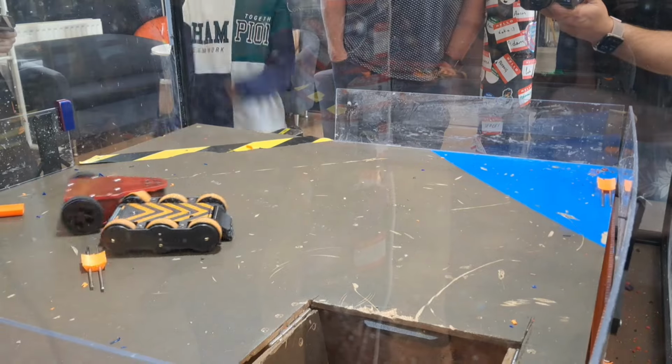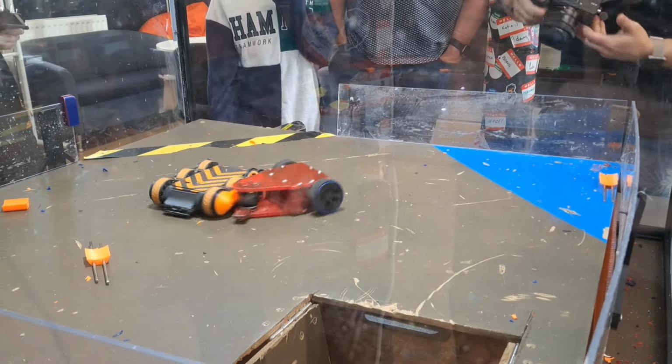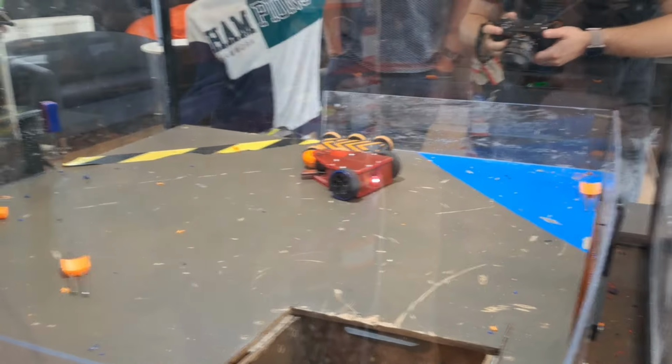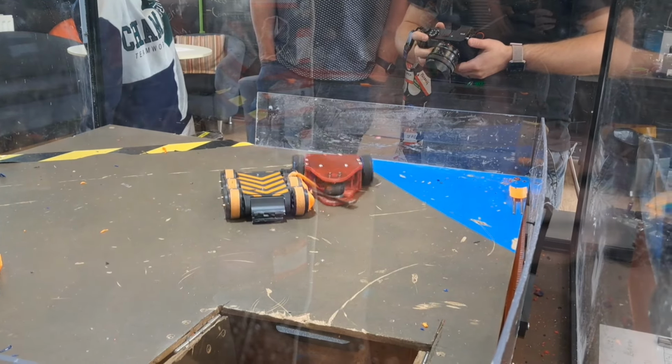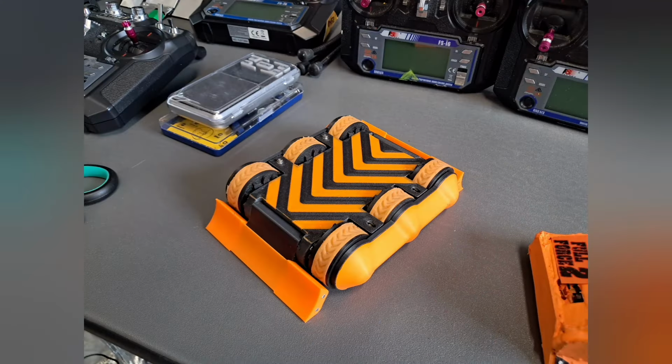This continues on for another minute, but eventually it goes to the judges, and because Chevron had won all of its fights during the day, it became the champion of the first public event for HackrBattlebots. I really can't wait to see the upgrades to this machine, and hopefully we get to fight it again.